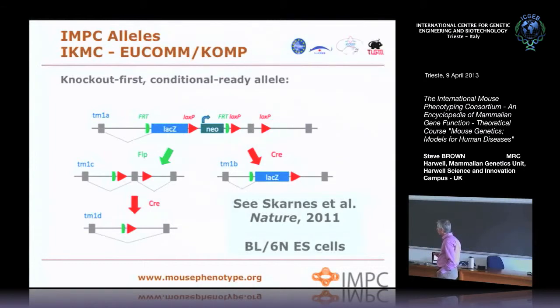All of these allele structures were reported in a big Nature paper from Skarnes et al. in 2011. Now, it's important to note that in the IMPC project, it's this full null allele, the TM1B allele, that is being phenotyped.